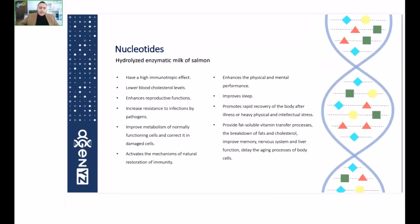And our next ingredient in this formulation is nucleotides. Nucleotides come from hydrolyzed enzymatic milk of salmon. These nucleotides have a high immunotherapeutic effect. They lower blood cholesterol levels, enhance reproductive functions, increase resistance to infections by pathogens, improve metabolism of normally functioning cells, and correct it in damaged cells.